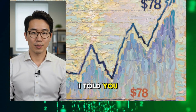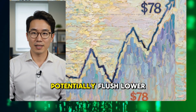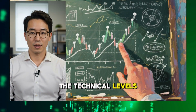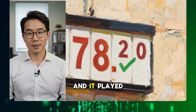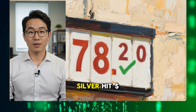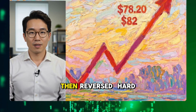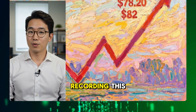48 hours ago, I told you exactly what was coming. I said silver would test $78, potentially flush lower, and then we'd see a violent rebound. I laid out the technical levels, I explained the manipulation mechanics, I gave you the entry plan, and it played out exactly as predicted. Silver hit $78.20 on the intraday low, tagged it perfectly, then reversed. Hard. We're now trading at $82 as I'm recording this.